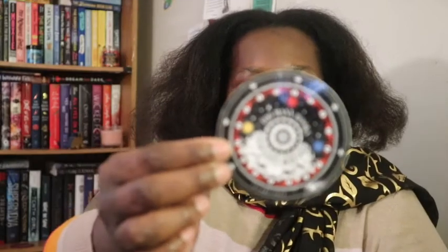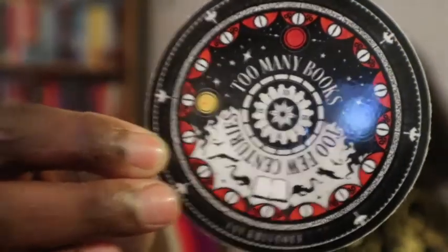And another bookmark. And this is the Fairy Loot bookmark. And a sticker. Too many books, too few centuries. And that's also by J. Kristoff. So what the heck is the book? Here's the sticker. Cute sticker. That's the sticker. And the book that's in this cute bag. Happy reading. This is cute. Okay, here we go. I'll let you see it first. Hold on. Wait.